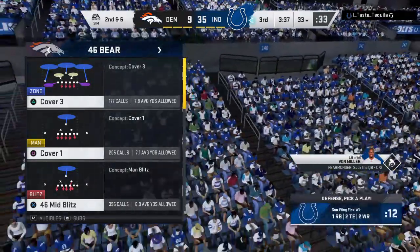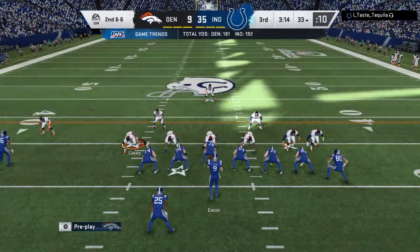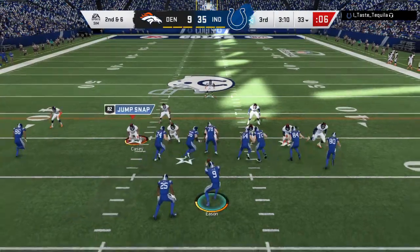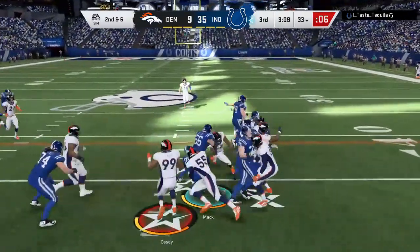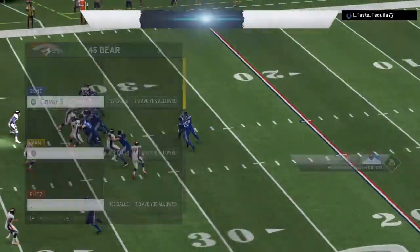Let's go do it on this drive. We'll watch that leverage on this drive. Following the pickup of 4, here's 2nd and 6. They'll run it here. This is Marlon Mack. Not much there. Maybe a couple up to the 35.